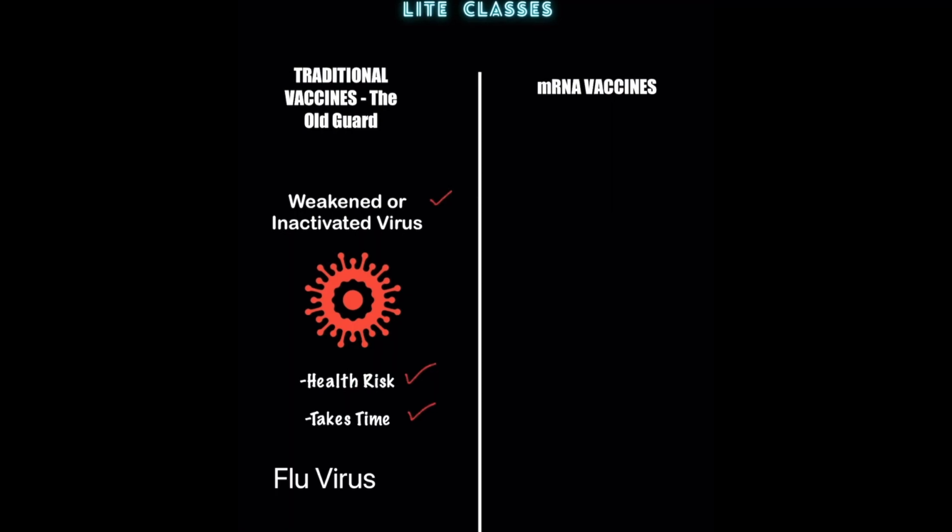To give you a real-world example, let's talk about the flu vaccine. Every year, scientists have to guess which strain of the flu virus will be most active. They grow these viruses in a lab, weaken or kill them, and then use these modified viruses to make the vaccine. But here's the catch. If the scientists guess wrong about which strain will be prevalent, the vaccine is less effective. Plus, the flu virus can mutate quickly, which means a new vaccine has to be developed every year. This is why you might hear that some years the flu vaccine is more effective than others.